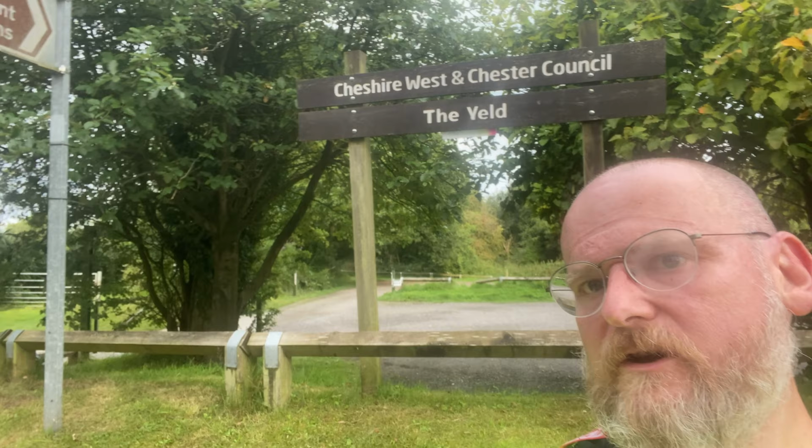While I do, here's some useful information on parking. So you could park here. This is where I parked, at the Yeld on Yeld Lane in Kelsall. Or park here on Stony Lane. There's a footpath just behind me that follows the course of the old Roman road and takes you into Nettleford Wood.